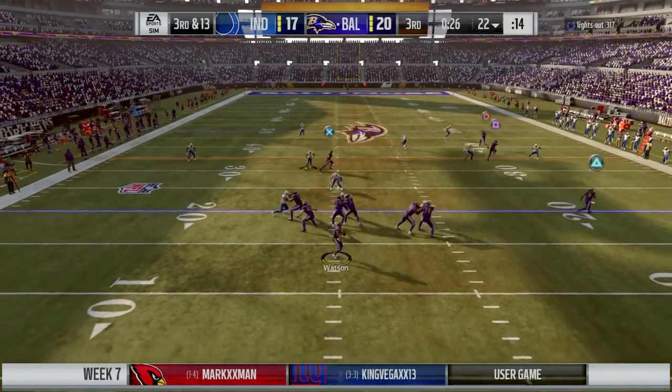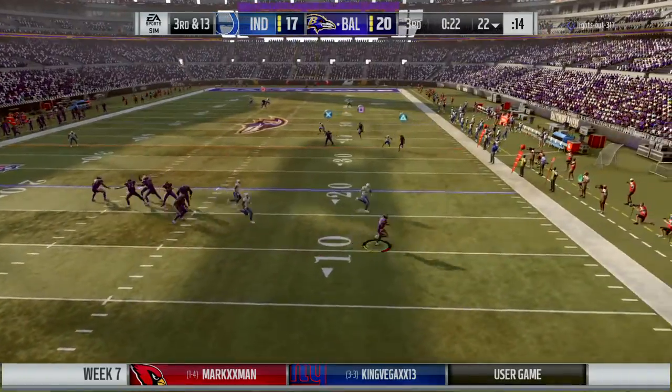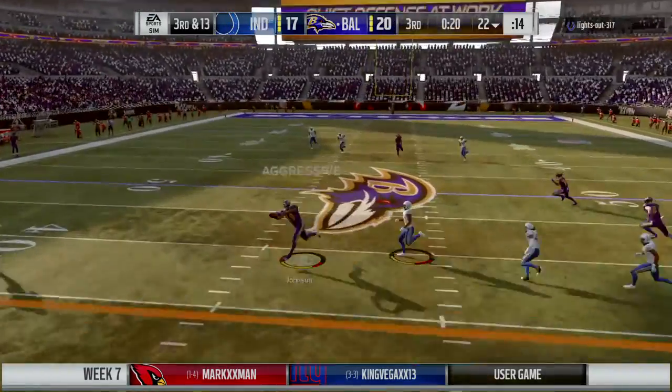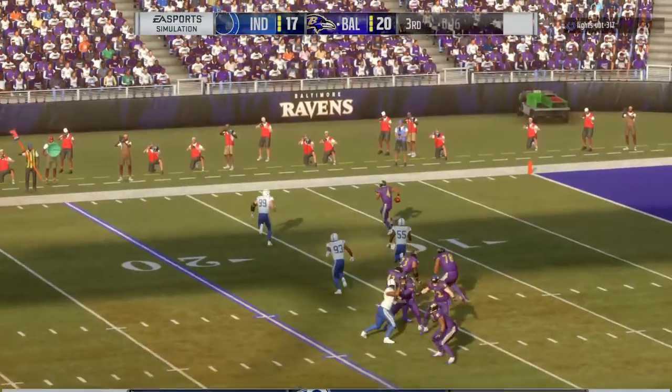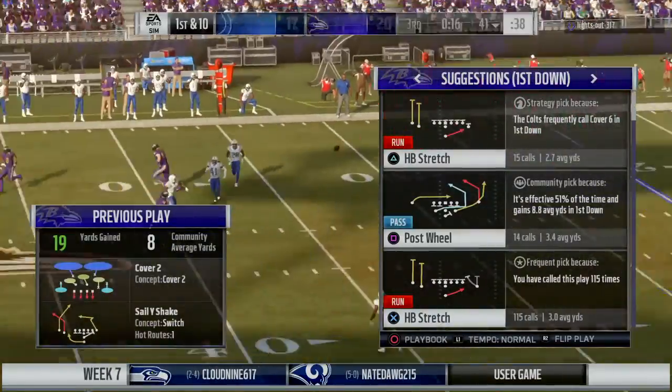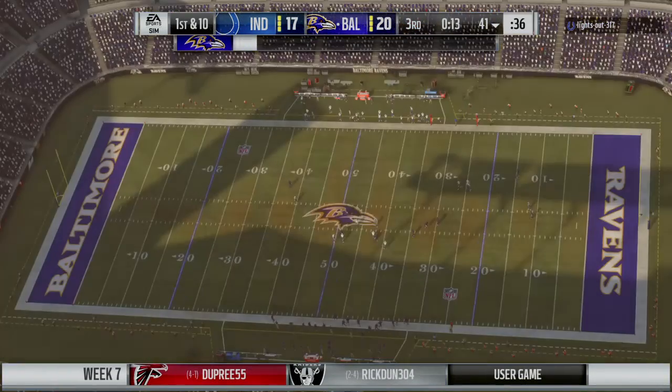Back to throw, Watson. Flush to his right. Got a man over the middle, and it's complete. And they get him down, but not before he takes it across the 40-yard line. He had the touchdown earlier. This one's going to get him a 1st down.